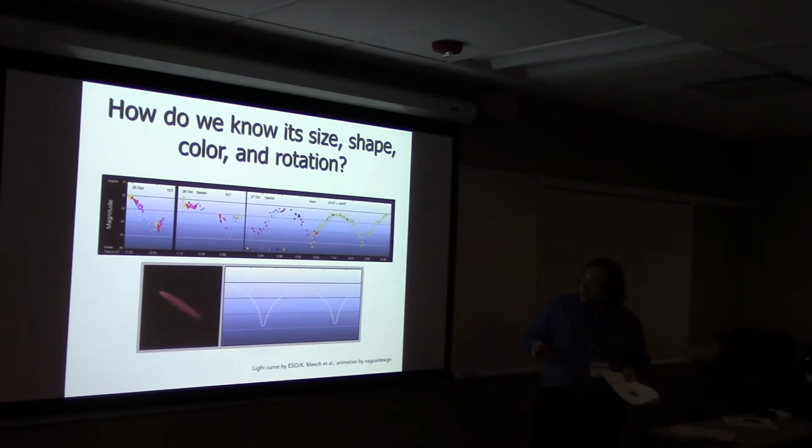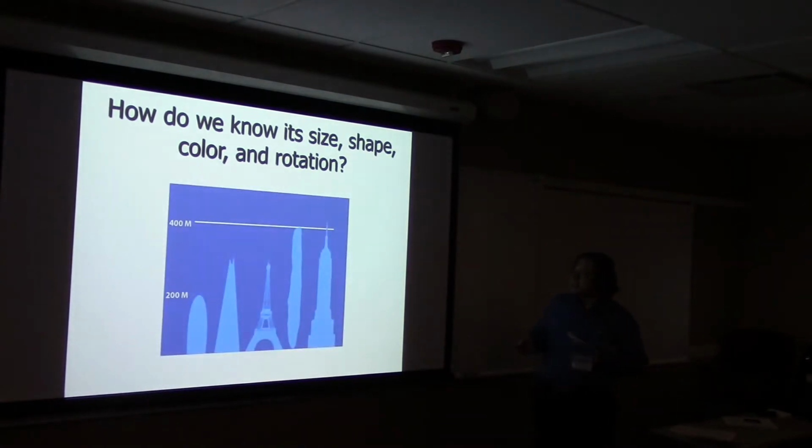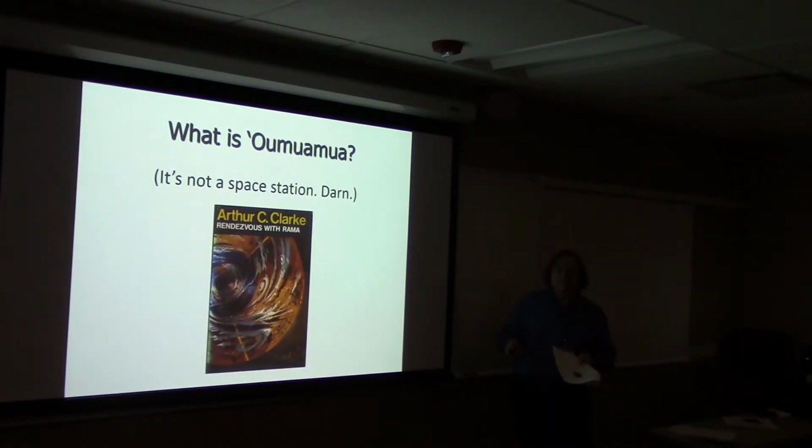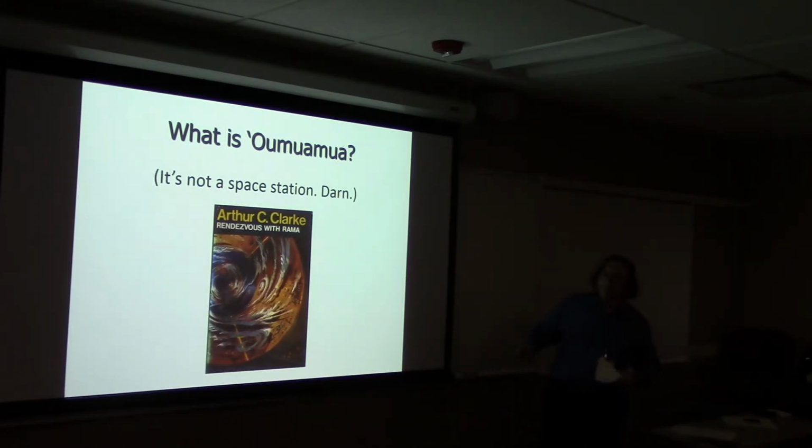One thing we know pretty solidly is that Oumuamua is not a space station. I don't know who's read Rendezvous with Rama, but not to spoil it or anything, we have this long tumbling object enter the solar system, and it turns out to be interstellar, and a bunch of astronauts intercept it and study it. That object is way, way larger than this is.